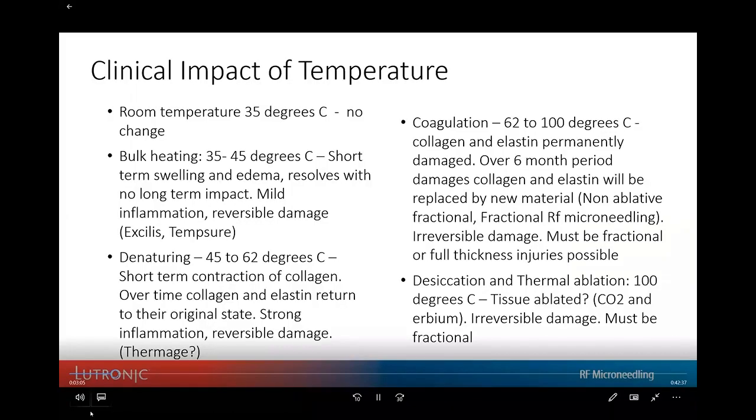Temperature and time are the key features in any event where we see denaturation of proteins. At room temperature, even up to 35 degrees Celsius, which is quite hot, you really don't see a change in proteins. As we go to 35 to 45 degrees Celsius, we see some edema, some inflammation, and some reversible damage. These are the things that happen with the motion techniques, where you have a radiofrequency device with a metal plate and you roll it across the skin. You get some slight heating of the skin, some reversible damage and inflammation.